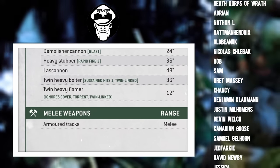Couple of last things to mention about the Banehammer is that it has a transport capacity of 26 and a firing deck of 12, which is fine. But as I mentioned with the Doomhammer, you shouldn't be thinking of these things as transports. They're a big tank. They should be smashing the enemy. Any transport capacity you get is kind of a nice to have.